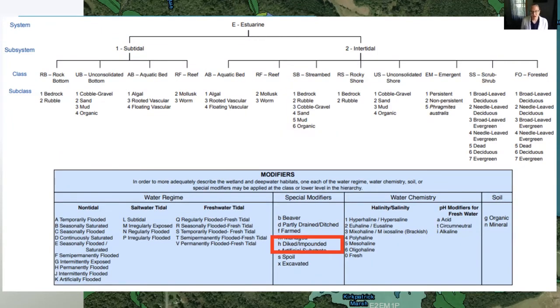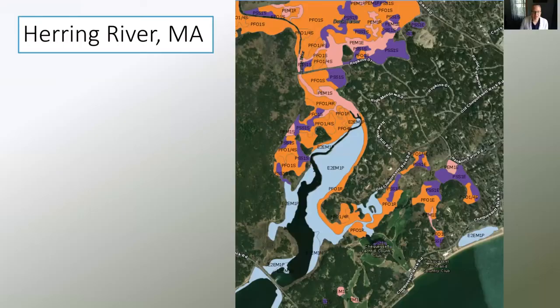When you map areas, you get these classifications, and we wanted to understand: are these classifications accurate, and are there any potential undermapped or overmapped areas in the NWI, specifically with regard to diked and impounded coastal wetlands? One reason we think there might be some discrepancies in NWI is by looking at a few examples.